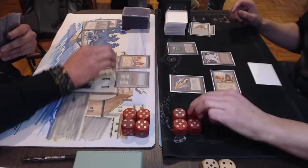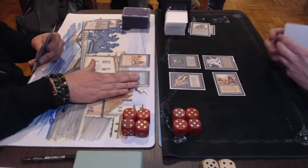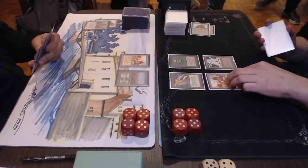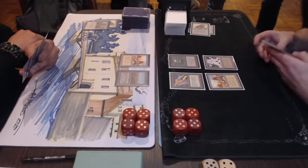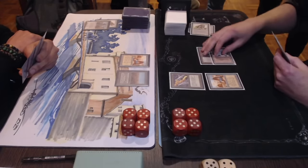There is a quick Swords to Plowshares on the Savannah Lion. Does mean two more life for Evert, so he's going to go back up to 20. Gwen here passing the turn, missing a land drop. So let's see if Evert can take advantage of this.